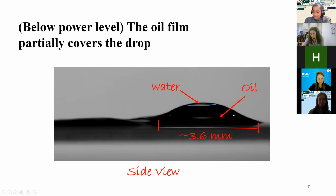I have a water drop here. This is the top of the water drop, and the oil only covers partially. Why? Because I didn't apply enough voltage, and we understand that we need to apply a voltage of 1.4 or above in order to achieve full coverage.